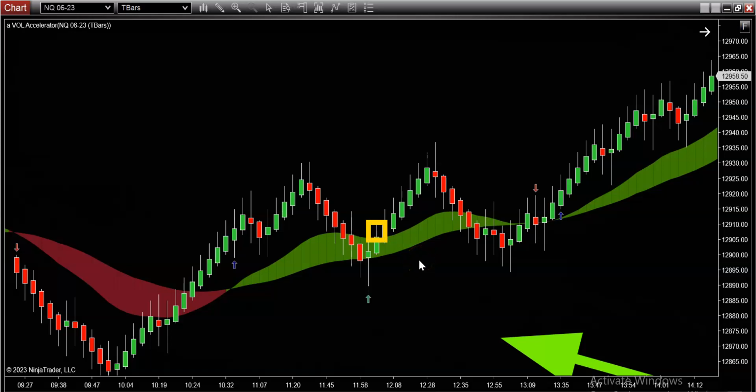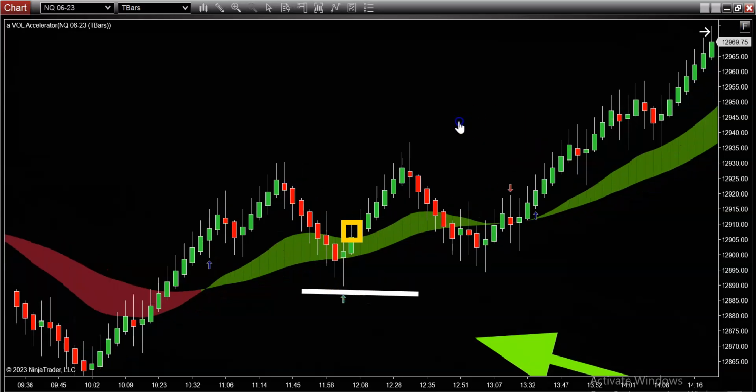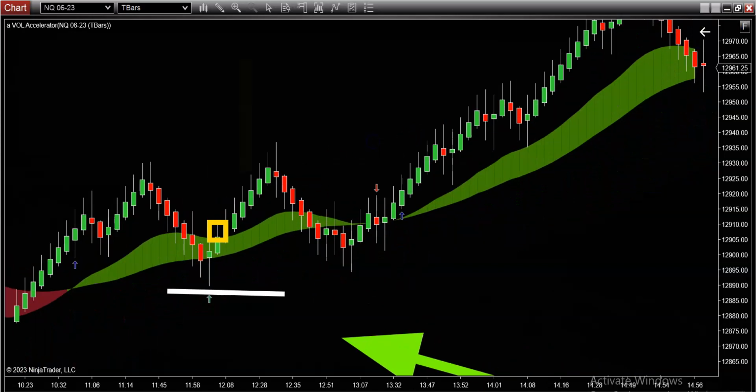My stop loss would get placed 1 or 2 ticks, or pips if you follow along in Forex, underneath the signal bar. And that's it, guys and gals. From that point on, one of two things is going to happen. Either you're going to get stopped out, and that's fine. That's part of the game. You guys know that. Or the market's going to keep trending higher.